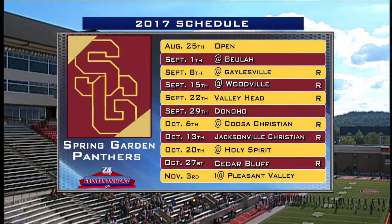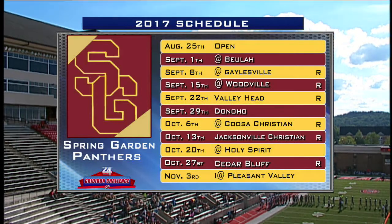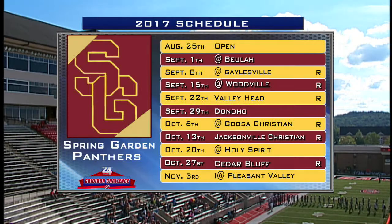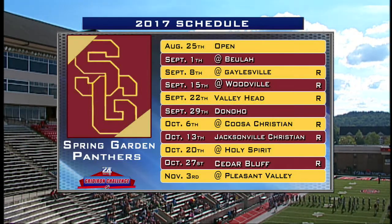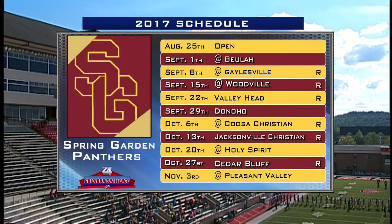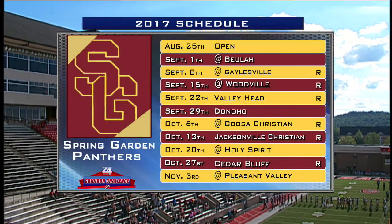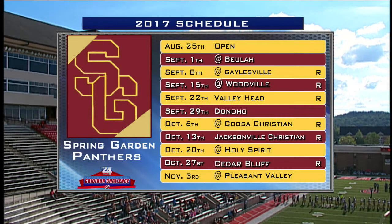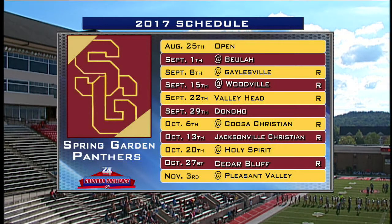Absolutely. You see they start off with 3 games on the road at Beulah, at Galesville, and then at Woodville. Those Galesville and Woodville games are region games, and they're back at home for their home opener September 22nd against Valley Head, and then they'll take on Donahoe outside of the region, then go back in the region, play an improved Coosa Christian team. They'll play them on the road, then JCA at home, then Holy Spirit, Cedar Bluff, who was always a threat to win the Class 1A North, and then at Pleasant Valley, their non-region game that they hope to be a nice tune-up before the playoffs.